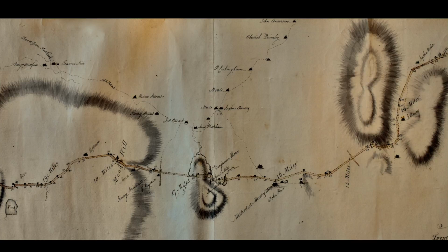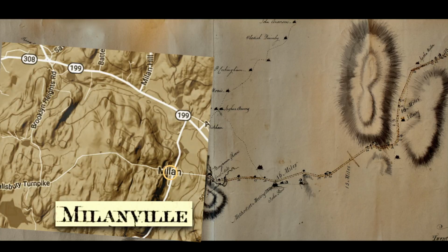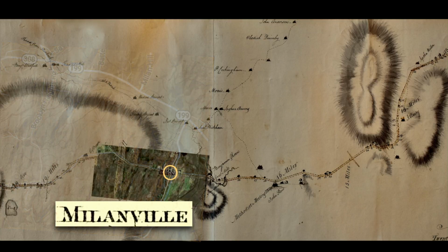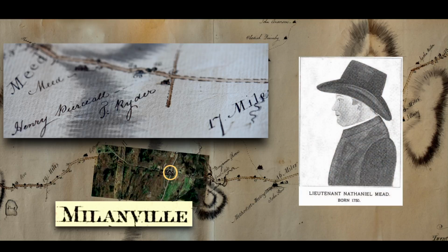Given the importance of this road, settlements formed along the route. Specifically, Milanville, or Case's Corner, sits at the base of a wide mountainous area that reaches to the border of Rhinebeck, over which the turnpike crosses. Although it does not appear to be named today, it was then known as Meade Hill. The Meade family were early settlers, including Revolutionary War veteran Nathaniel Meade.